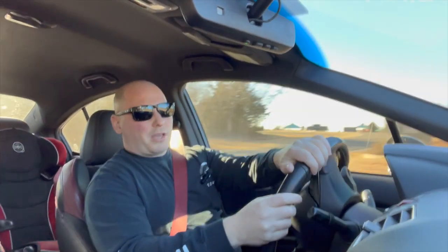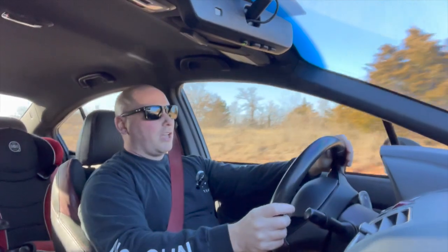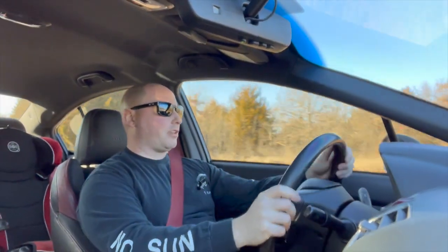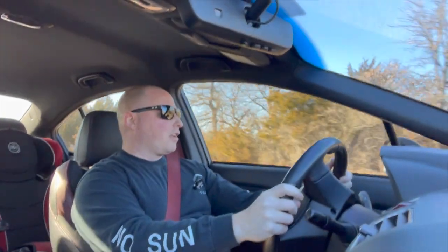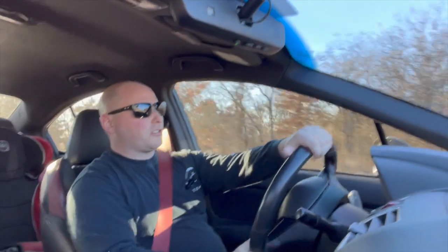Now, there are some things that could be better. Car could be a little bit lower. I'm sure you can get some under tray and make that airflow better, but it just gets better. The more you get into it, the more turns and curves you have. It's just so smooth. The suspension can be a little bit hard at times, but potholes will be potholes, you know what I mean?